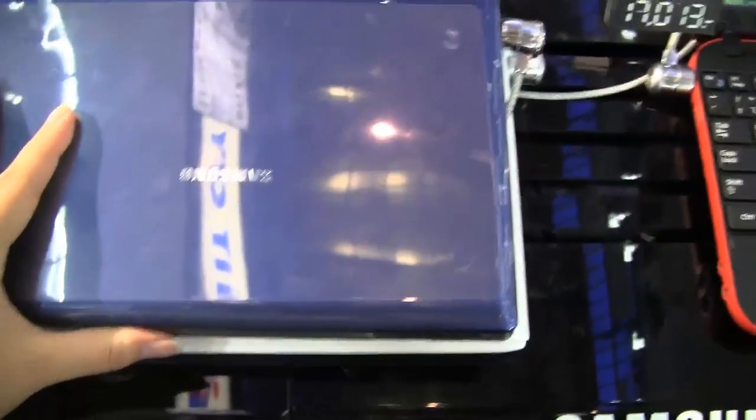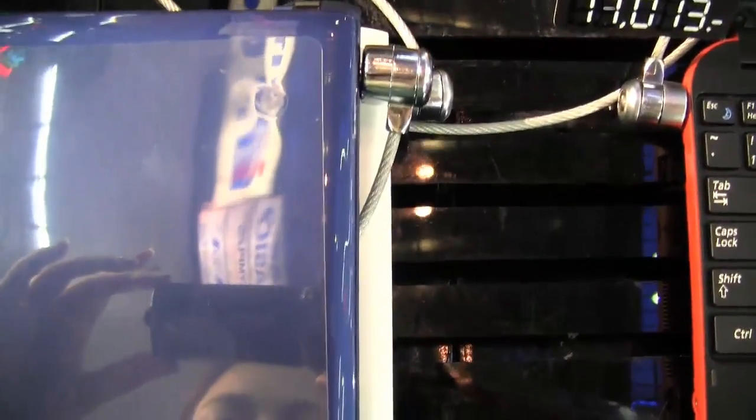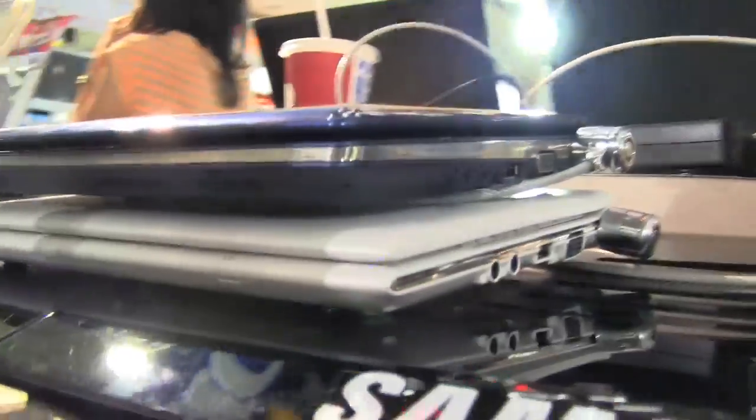So here's the NC10 on top. We can definitely see that the N120 is a few millimeters smaller than the NC10, and height-wise, we're looking at about a 4 millimeter difference.